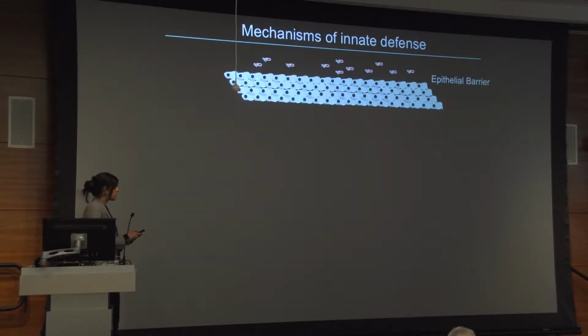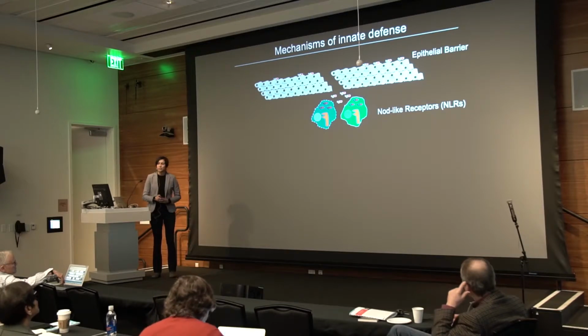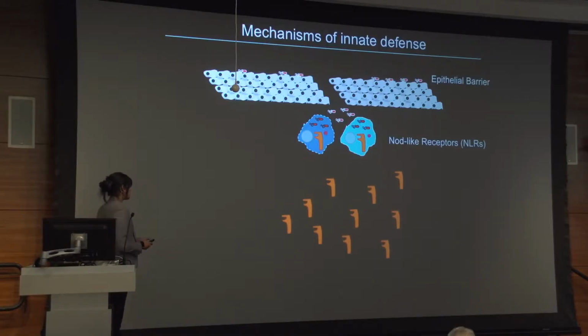So we know that bacteria such as Salmonella can invade the epithelial barrier, and when they do so, they're typically taken up by macrophages, which underlie this epithelial barrier, and are sensed by many different classes of what are called innate immune sensors. At least one such class of receptors is the NOD-like receptors, and this is the largest family of innate sensors. The NOD-like receptors, or NLRs, as I'll continue to abbreviate them, are essentially a family of sensors, and these can recognize both pathogen-derived signals as well as, as I previously mentioned, danger signals released from dying cells.